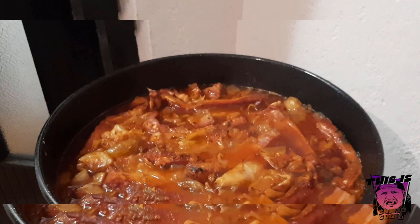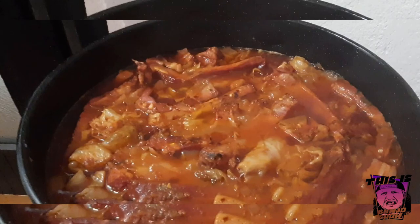A little film. This is cabbage rolls from this man, the horseman. This is cabbage rolls and smoked pork or beef ribs or pork ribs, and slanina, which is like bacon basically, and a bunch of cabbage and a bunch of spices. I mean, look at this. This is how we cook in Croatia.